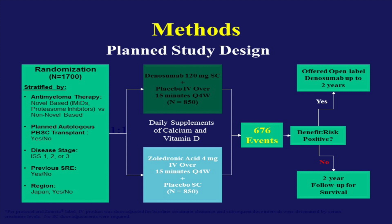So we controlled for anti-myeloma therapy, novel IMiD-based, proteasome inhibitor-based versus chemotherapy, whether they were getting an autologous transplant, disease stage, as well as region. The reason for Japan was only for regulatory purposes, no other purposes. And then they were randomized to get denosumab once a month versus zoledronic acid once a month.